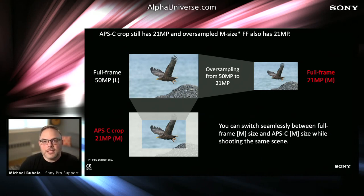So when you're in APS-C crop mode, you're going to be shooting in full frame and be able to automatically punch in and get 21 megapixels at a 1.5 times crop, which is pretty amazing.